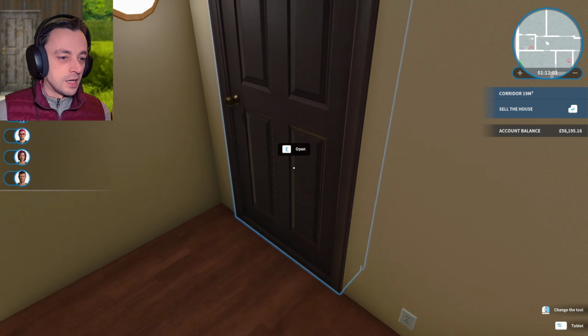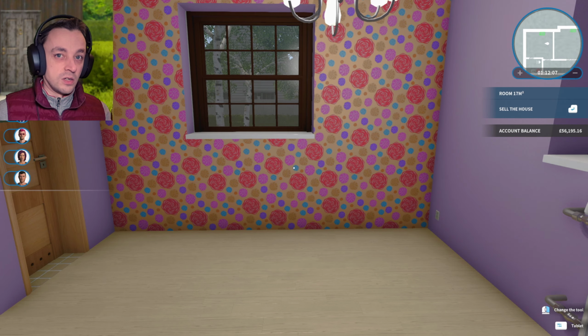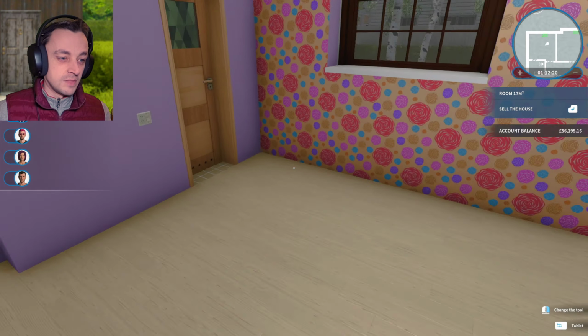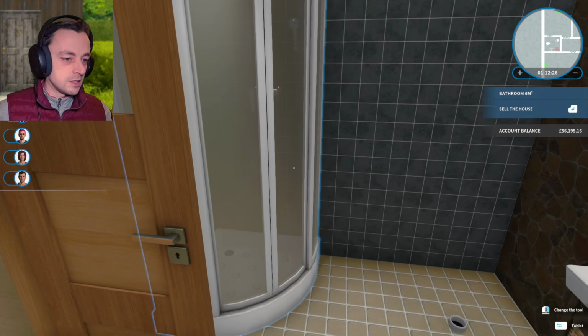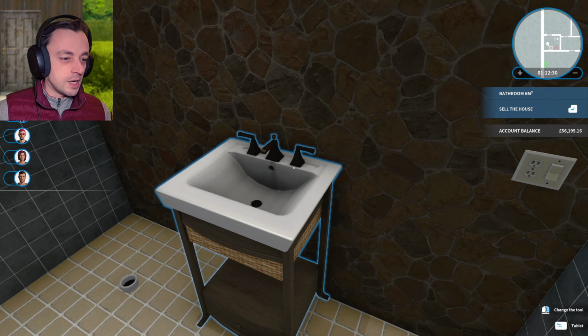So kitchen, and then the last room. I wanted to make a feature wall, and so I did. And there it is. And it's very flowery. Anyway, I gave them an ensuite as well, which is a little pokey. It's a little small, but it's got these lights I've installed. I still like this sink, so I'm quite happy with that sink there.